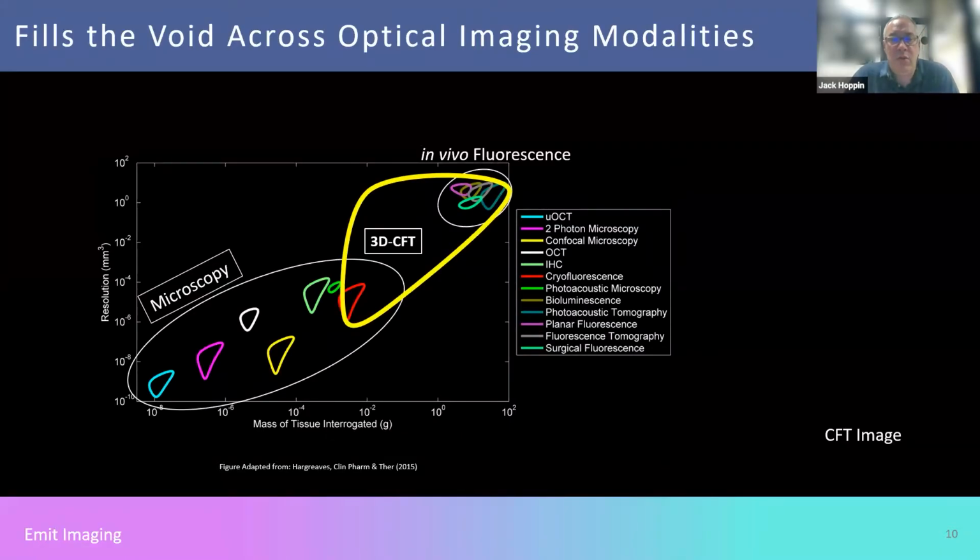So where does this fit? I think back to that first plot where we look at the continuous spectrum, there's a big gap in fluorescence imaging, and that's between microscopy and in vivo fluorescence. This is a plot that we published. Richard Hargreaves was the first author, a review article we wrote looking at all the modalities and where they fit in terms of volumetric resolution versus the mass of tissue interrogated. You can see all the different microscopy technologies on the left, and there's a gap, and up and to the right are the in vivo fluorescence modalities.